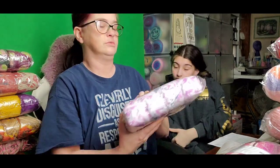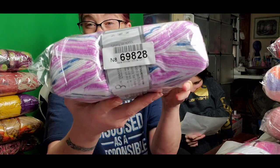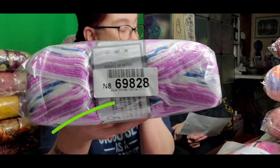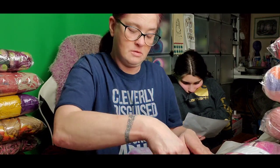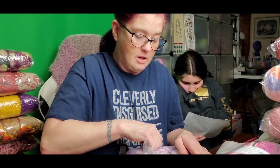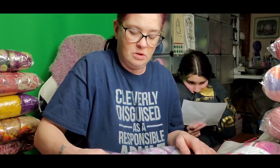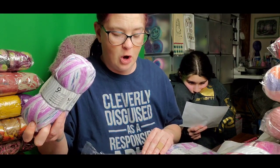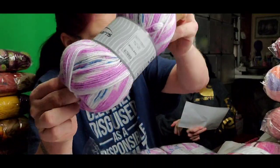Woo! This is another one of those self-striping, isn't it? Sale winter white ore. 69828. It just says ore. Find it? Well, I found that it is 100 grams, 25% wool, and 75% acrylic, orchid white. And there's four of them in the package.